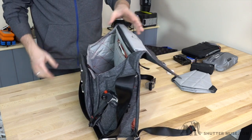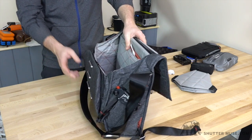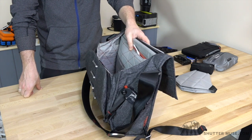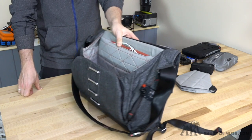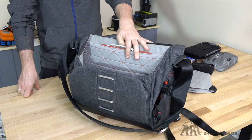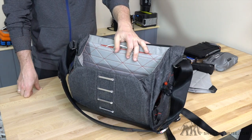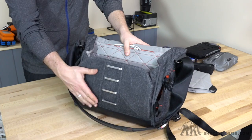What else do I think about it? I mean, I love the shoulder strap system. All that stuff is great. Like I said, I don't like the side pockets at all. I think they're kind of useless. I think it's a bit of form over function with those side pockets, because I can't imagine what function they actually anticipated people using them for. And to some extent, I think it's the same with the front pocket as well.